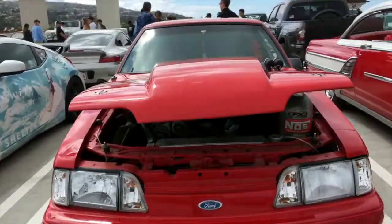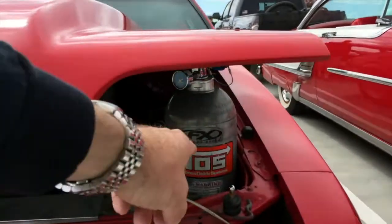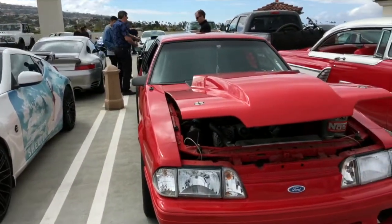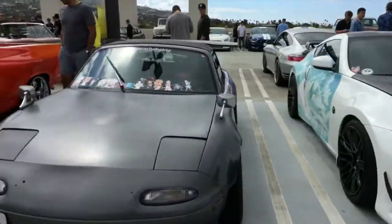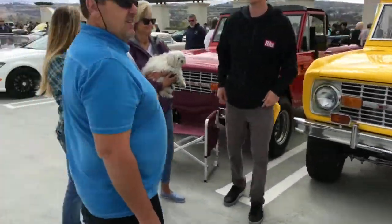Mustang. Now, ladies and gentlemen, if you were a viewer of Fast and Furious, this is not called NOS. It's called nitrous oxide. Fast and Furious ruined that for the world. And by the way, Japanese import cars don't all have 15 gears. That's a fallacy. Interesting little Z car next to it, Miata. Really nice looking El Camino. Another nice looking Bronco. Two of them side by side, a yellow one and a red one.